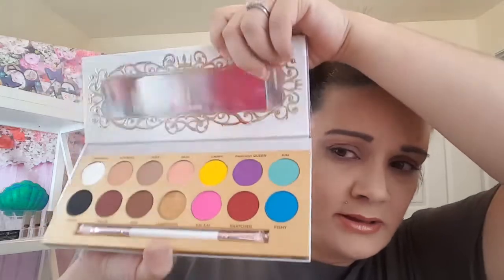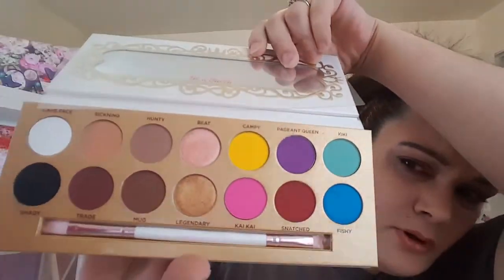Anyways, this is the Lunar Beauty by Manny MUA. She sent me the Life's a Drag palette. She knew how bad I wanted it, and she got it for me and had it sent to me. I already did the look with it on here, but there she is. Isn't it beautiful? I love it. And I love you, Sarah. So thank you, thank you.